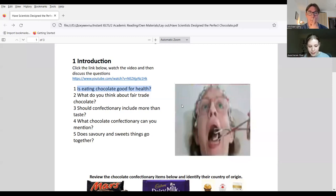What about number 2? What do you think about fair trade chocolate? Do you know what fair trade chocolate is? Fair trade is where they've set it up so that individual producers of the cocoa bean are getting a better price for their chocolate. It's fair trade. Rather than the middleman taking the larger percentage, and the producers of the actual agricultural product, the cocoa bean, not getting so much. So that's what fair trade aims to produce, a better deal for the people that produce the agricultural product, the cocoa bean. Okay, number 3.